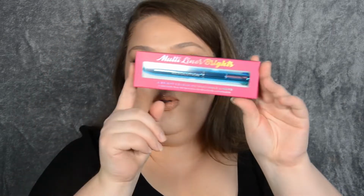Lucky number 13. Oh my gosh, that's so cool. We got multi-liner bright, 4 bright color retractable liners. Whoa, it looks so cool. I love this. The idea of this is amazing.